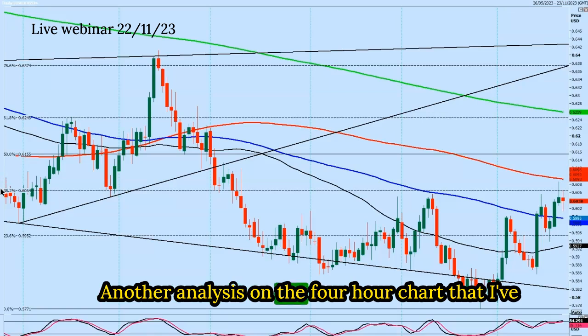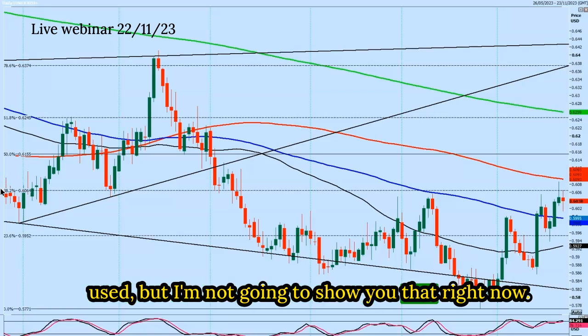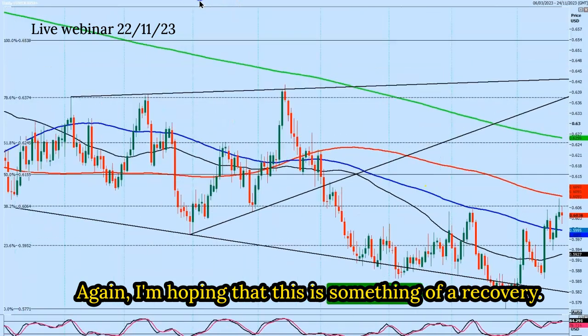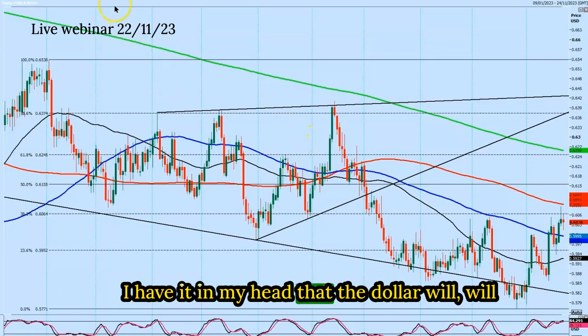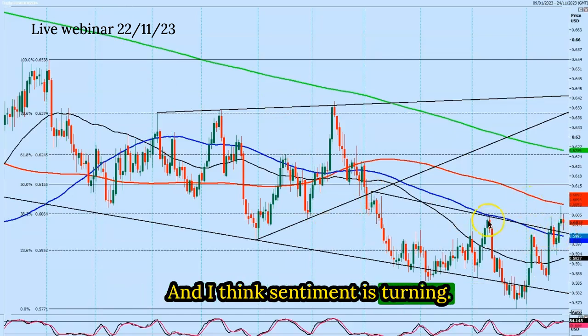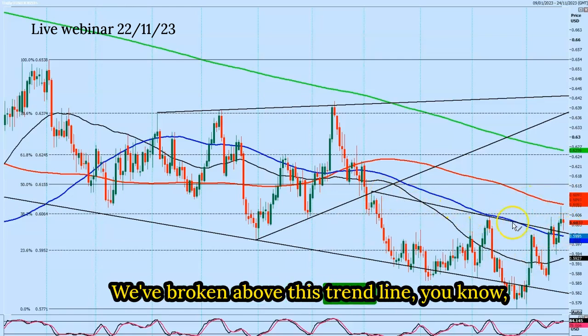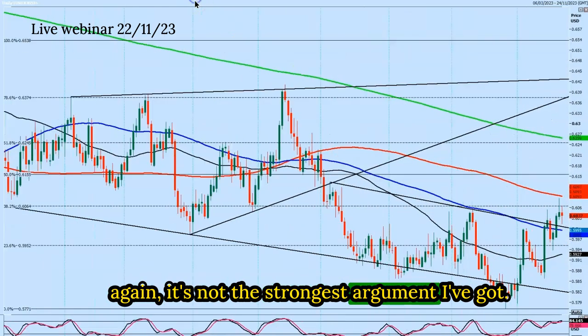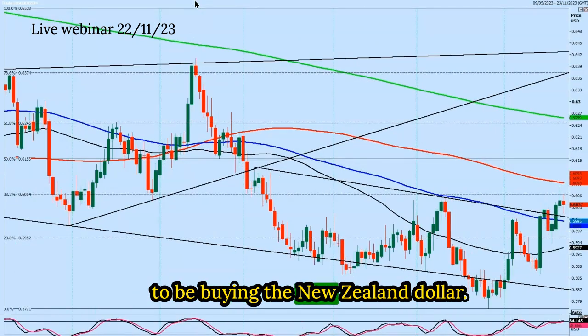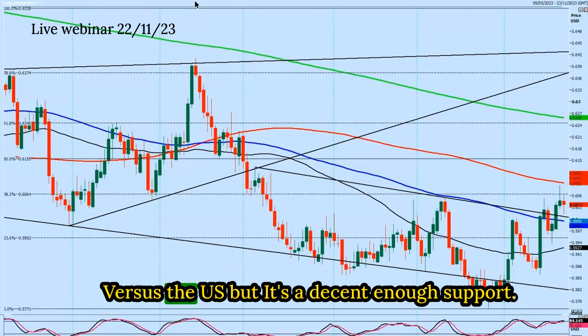Okay. Analysis on the 4-hour chart that I've used, but I'm not going to show you that right now. Again, I'm hoping that this is something of a recovery. I have it in my head that the dollar will stay soft just because of the data we've seen, and I think sentiment is turning. We've broken above this trend line. You know, again, it's not the strongest argument I've got, and it certainly is counter trend to be buying the New Zealand dollar versus the US, but it's a decent enough support, I think.